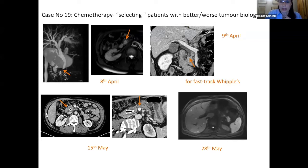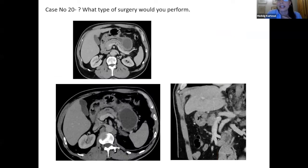So I'm now at, I hope I kept the time, nearly the end of my presentation. This is usually the time when the speaker takes questions, but before that, I would like to ask you a question. So the question is, what type of surgery would you perform in this case? And I will show you 2 sets of images.